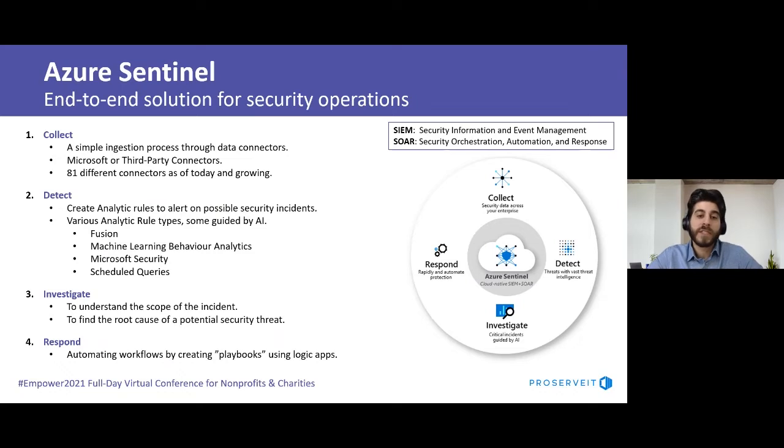Then we'll reach the investigation phase. We want to investigate the alert and find the root cause in a very short period of time. Once we investigate, we want to respond to that threat in a timely fashion to eliminate the threat and hopefully using automation when possible. And that is done through playbooks in the Sentinel world.